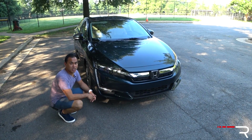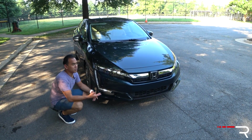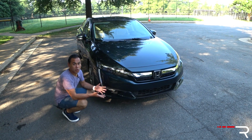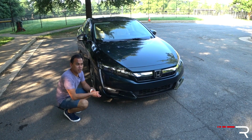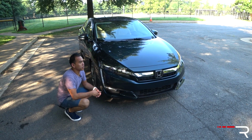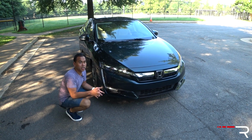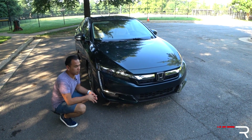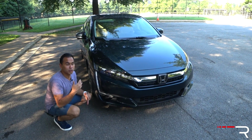Now, the Clarity name is not anything new to America. We've seen a vehicle like this in some form or another for the last 10 plus years. If you guys remember the old FCX Clarity, that was a fuel cell vehicle that was really only sold in California. For 2018, Honda is expanding the Clarity family, and this is a vehicle that sits at the top of their electric vehicle lineup. This particular one being the one that's available in all 50 states.